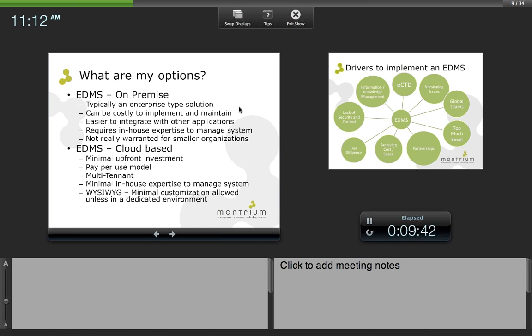Final option is a cloud-based EDMS. So this is very similar to the EDC world where a third party is actually hosting your system for you and managing that system, ensuring that system is secure and properly validated.